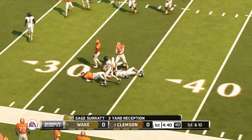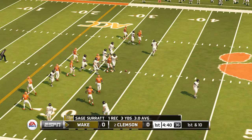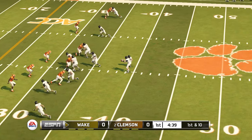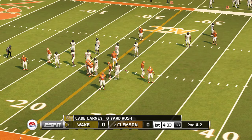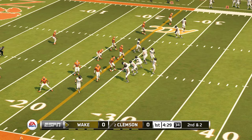And they make the stop at the 33-yard line. Sirach picks up about 4 yards with a catch. Nothing special here. Quick pass and a good catch, but it keeps the chains moving. Nice run up the middle. Carney picks up about 7 yards on the run. That makes it second and two.